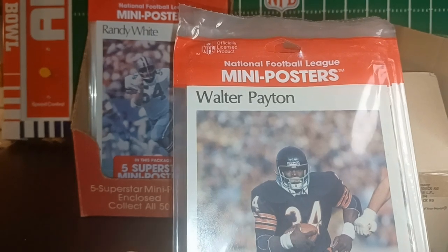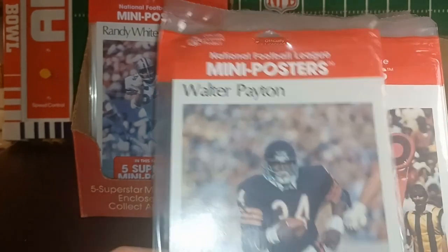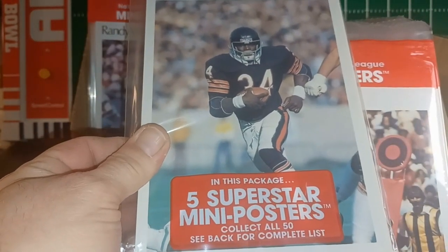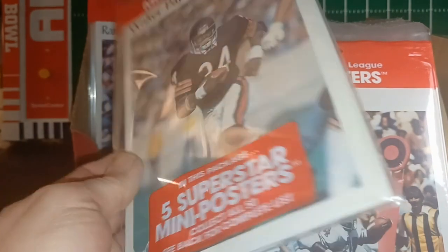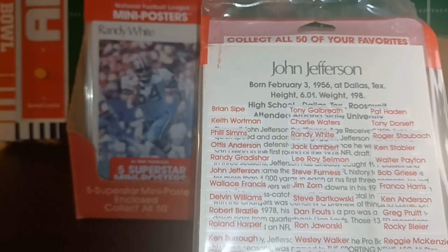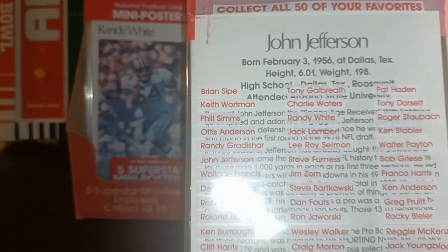That's the hard thing with these, but since they're still in their original packaging, it's plastic, so it says right there in this package, 5 superstar mini posters, collect all 50, see back for complete list. And then once you turn it around, it has the whole checklist on the back. As you can see, these are the 81s. They have the stats.